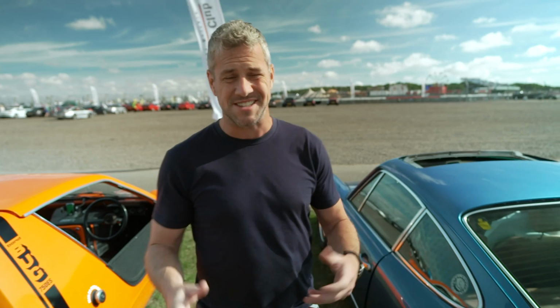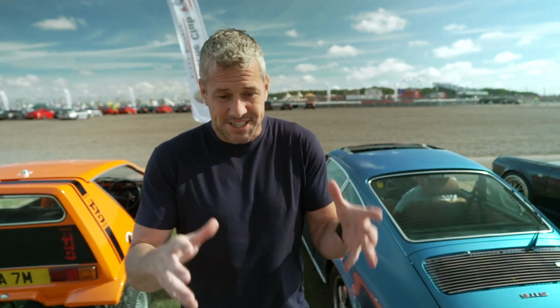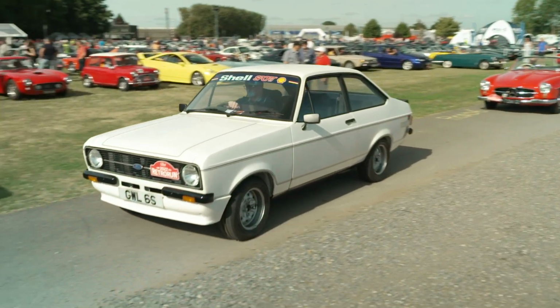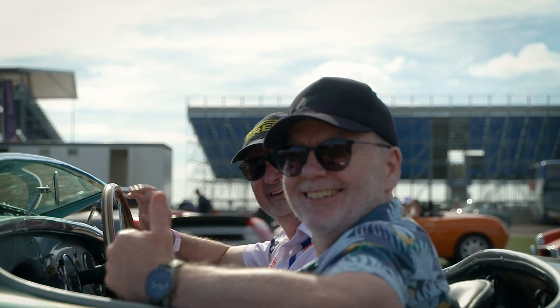Now, there's a fantastic event that complements the classic Silverstone. It's been going on for around 30 years and it's called the Retro Run. It's a group of over 100 classic car owners that drive their cars on the public roads to arrive at the event. Now, you've got a mixed and eclectic group of classic cars.